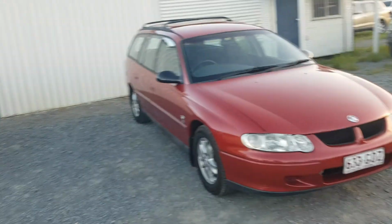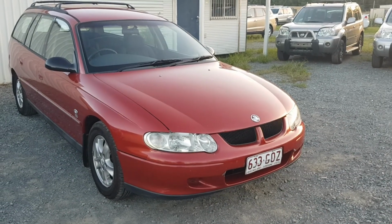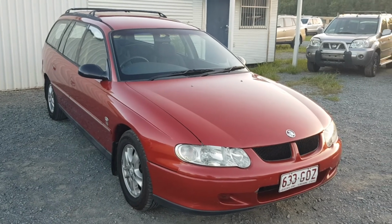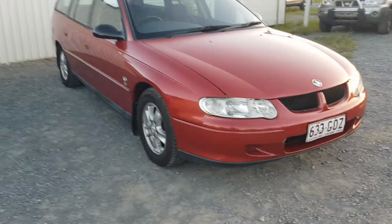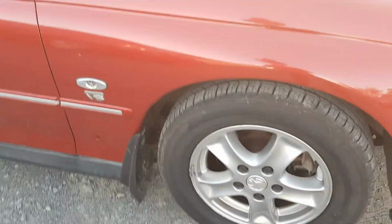Now it doesn't only show cosmetically on the panel, it shows underneath as well. So when we pull apart the cars and do our inspections on them, when they come in this condition, you know that mechanically they're going to be sharp. If they come in a rough looking condition, normally they're rough inside as well. So let's keep going. It comes with the alloy wheels, which is a groovy looking feature.